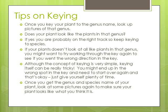Is it an awl? Is it a scale? Or you might see awls and scales. And so sometimes it gets tricky as you're going through the key. So give yourself plenty of time. Don't assume you're going to work through it in 10 minutes. And if you do get stuck along the way, as I mentioned, please feel free to ask for help at any point along the way in your keying.